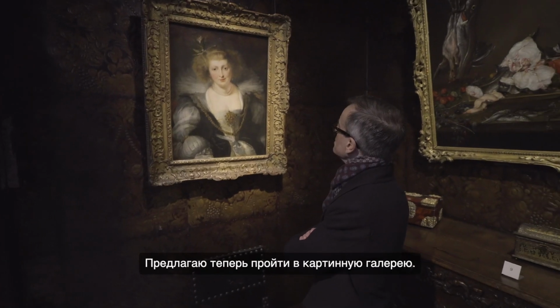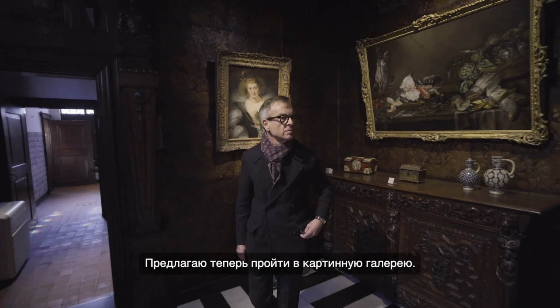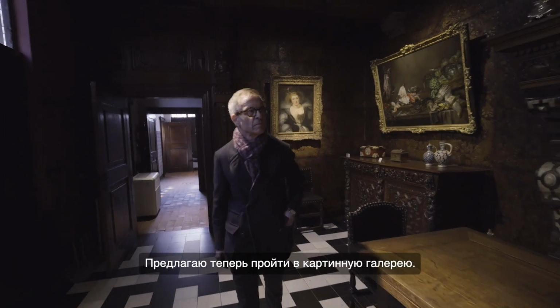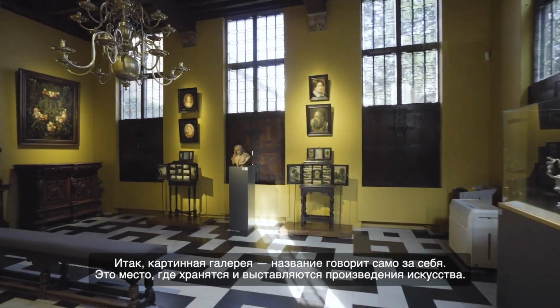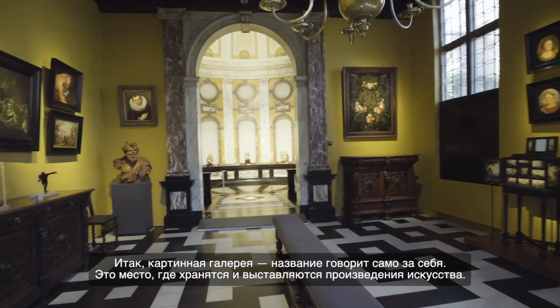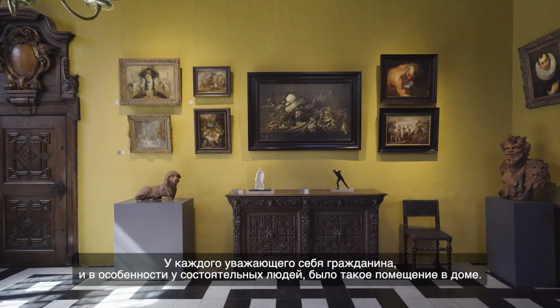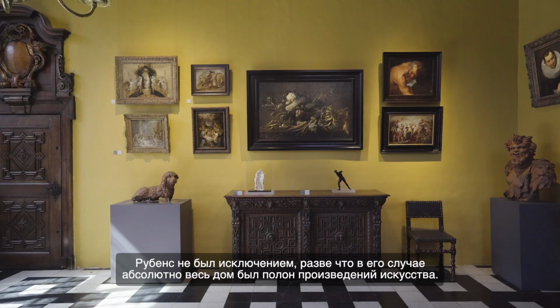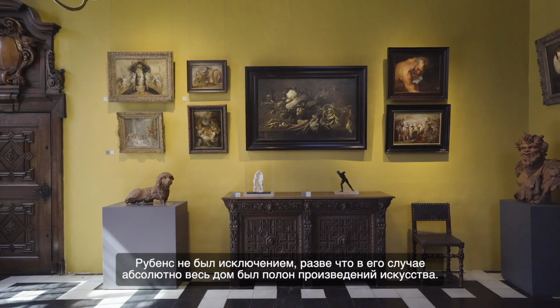I suggest that we now go to the art gallery room. So, an art gallery room, the name speaks for itself. It's a room where works of art are being kept and displayed. And every important citizen, and certainly wealthy citizens, would have had such a room in the house. And Rubens was, of course, no exception, except that his house would have been absolutely full with works of art.